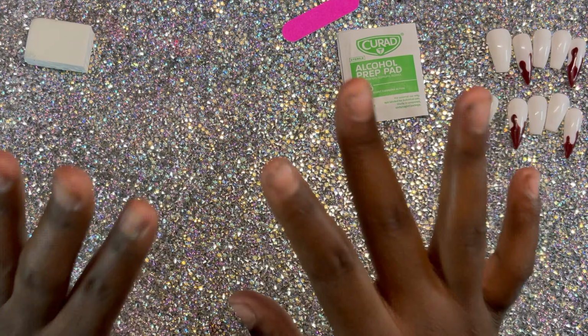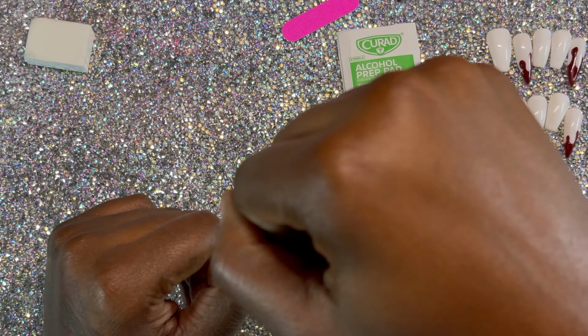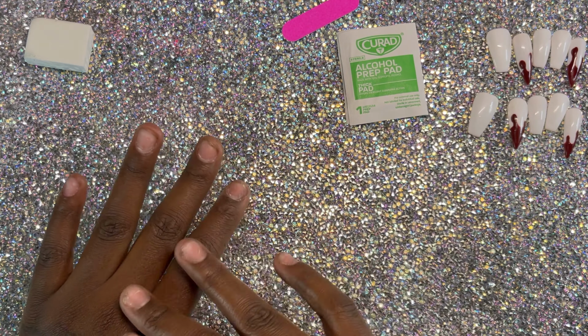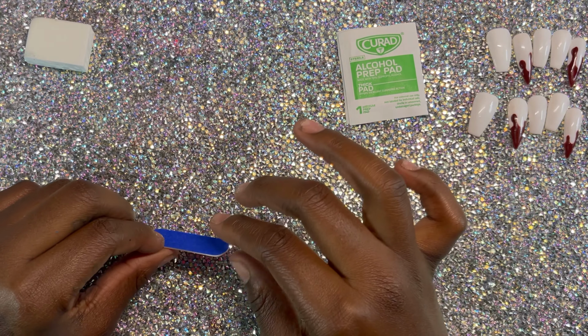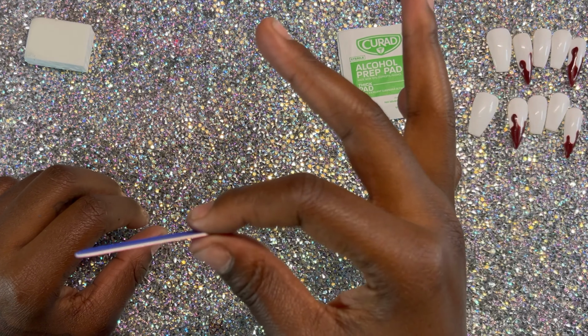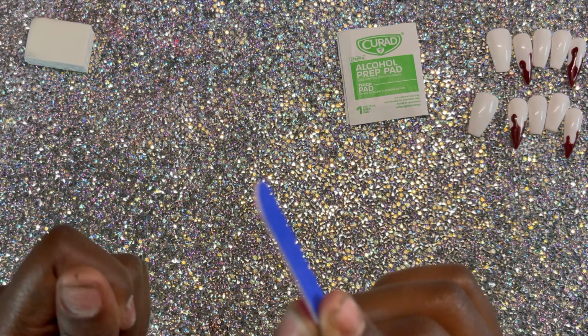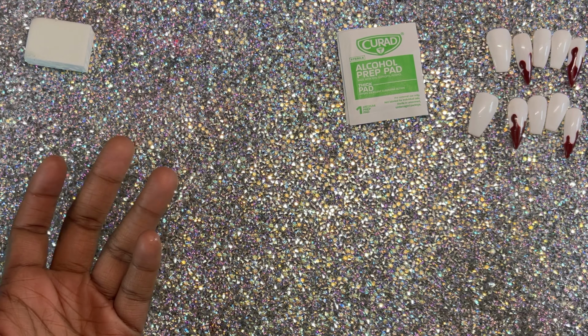So once you're done buffing, the next thing you want to do is, like I said, push the cuticles back, and then file the nail if you need to. I really use this just in case I need to file the press-on nails or file around the cuticle area if it does not fit my cuticle. But typically you don't have to do that because it's already done.